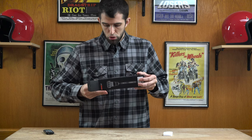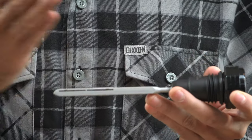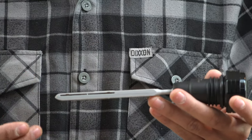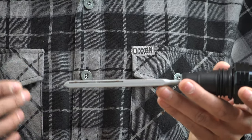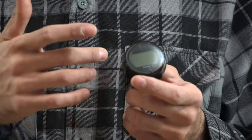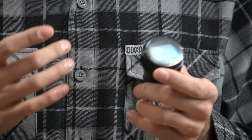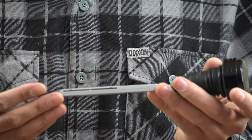We're going to open up the box. Here you can see the dipstick. This element is obviously black, also having chrome. Again, touring models, 2007 to 2016. The display is going to illuminate with a blue background with a white LCD display. It's going to show you your oil temperature and also going to read your oil level as well.